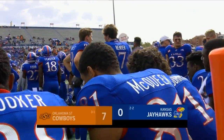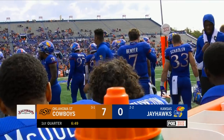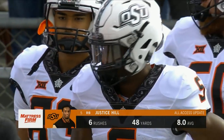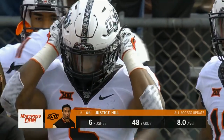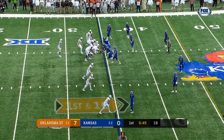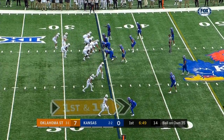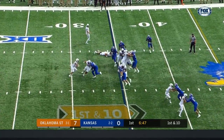Good morning. Welcome to Lawrence, Kansas, to David Booth Kansas Memorial Stadium. We play just over 8 minutes. Fox College Football with Brian Baldinger and Leslie McCaslin. I'm Mark Follow. Justice Hill carried six times for 48 yards on an opening touchdown drive for the Cowboys that started at their own 25. Taylor Cornelius completed two passes on that drive as well to Tylan Wallace. J.D. King had a carry on the drive, but it was by and large the legs of Hill that led Oklahoma State to a touchdown.